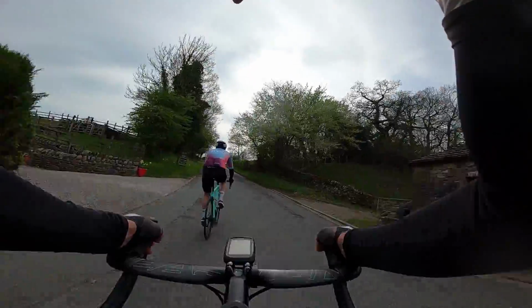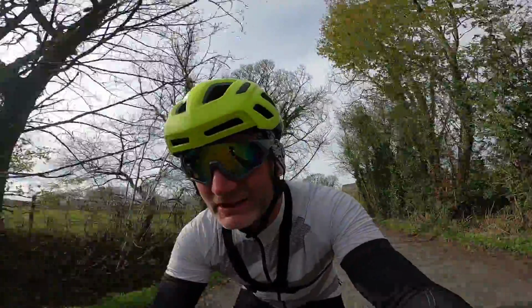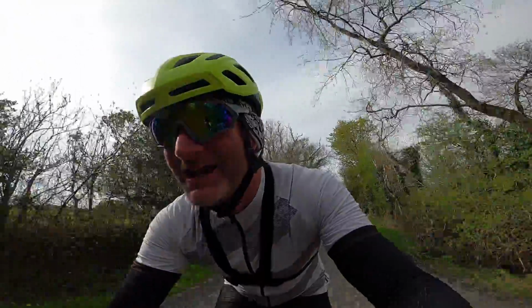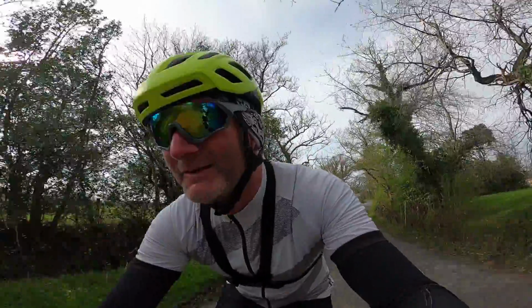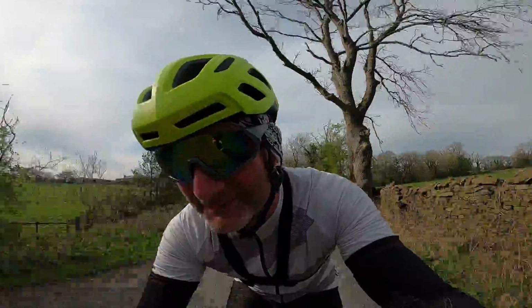And like I always say, we're not racing, but on this section here, I think I was giving it some big licks. So that's 69 miles done now, and we've completed the loop, and we've got a big climb again. We came down it earlier, and we're going to get up over this climb back to Ingleton.